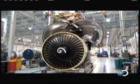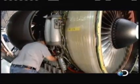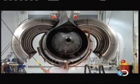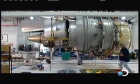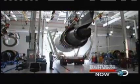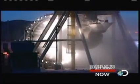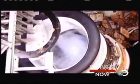Air Force One is powered by 4 CF6-80C2 jet engines, each rated at 56,750 pounds of thrust. The plane cruises at 610 miles per hour. Extensive testing makes sure the jets perform efficiently in the worst weather conditions.